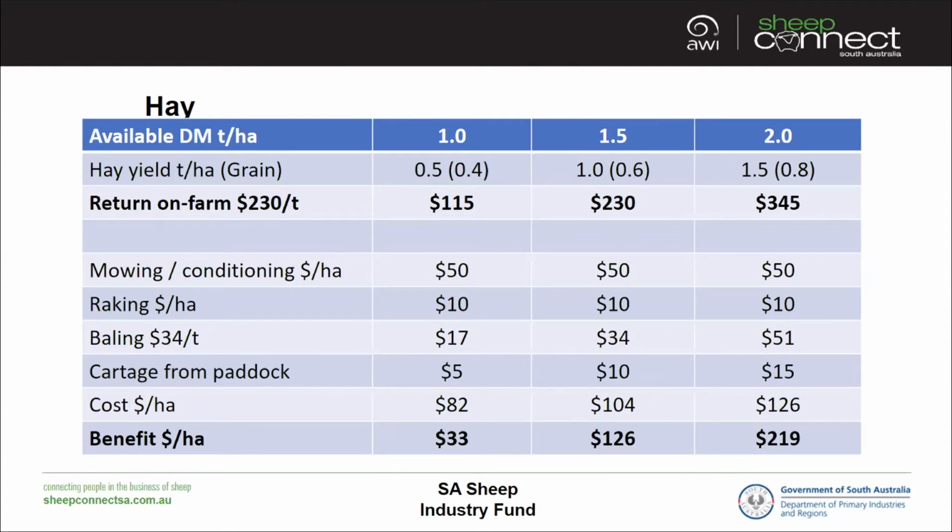So they're probably on the high side, and if you've got your own equipment, or at least some of it, you'll certainly be able to reduce those costs down quite a bit. You can see at the bottom there, the benefit for hay at those low dry matter yields is not very exciting at all. Certainly, harvest would be a better option, or even grazing at that low dry matter level. Whereas once you get to 1.5 tonne, you should be able to get 1 tonne of hay, and you're actually looking at a better return for hay at that 1.5 tonne level than you would be for grain. And then as you go up, probably the returns for hay would be better. Okay, I now might hand over to Daniel, and he's going to look at the grazing options.